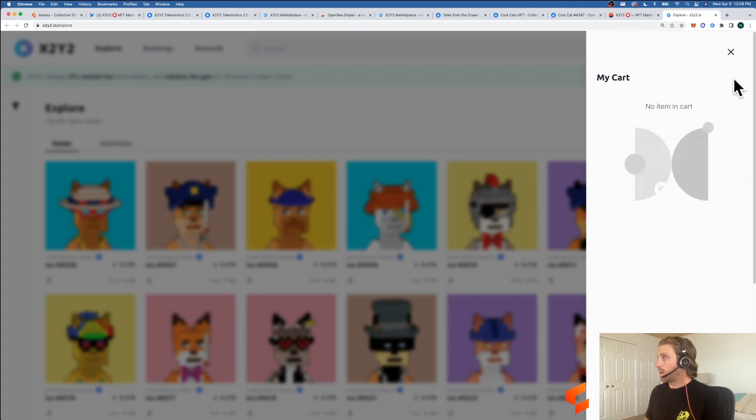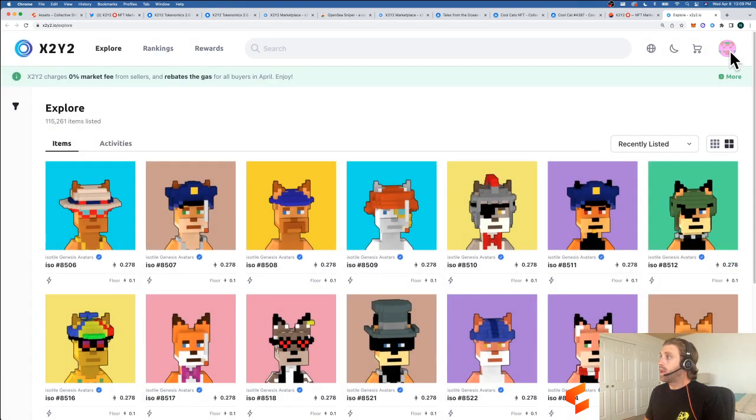So I'll clear my cart, and my cart is now empty. And I think that pretty much ends our little how-to guide on how to use the NFT marketplace X2Y2.